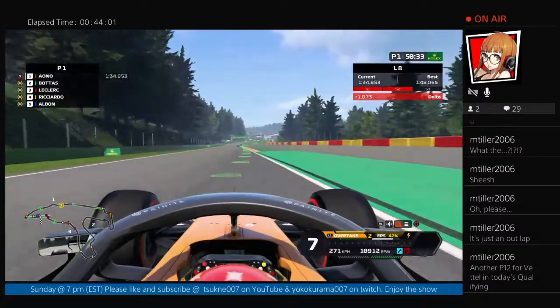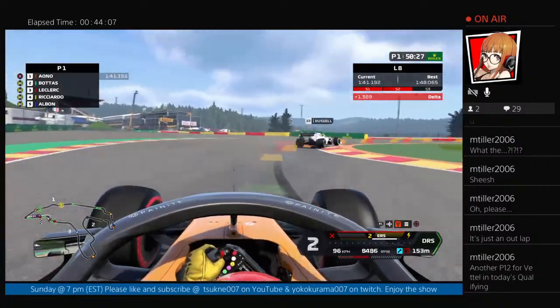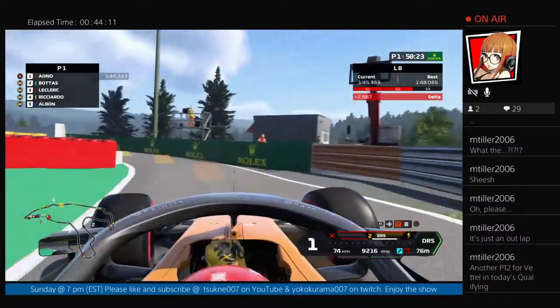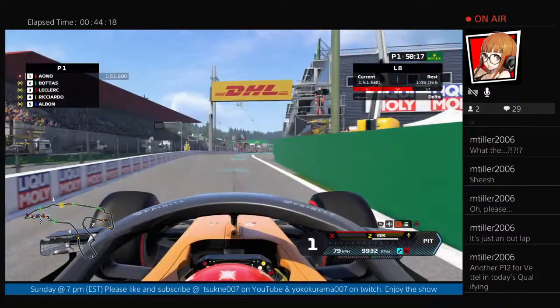But here's my thing. Can Hamilton win from being down there in P6? From being where he is on the grid? He needs to outscore Valtteri in the Grand Prix to become world champion.